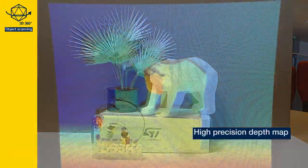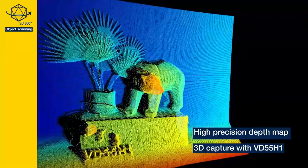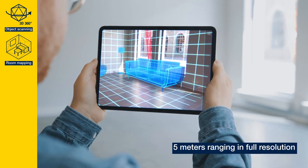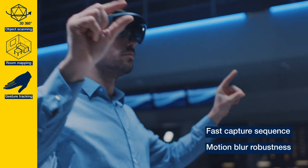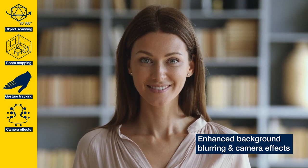Catching the details with 0.5 megapixel and depth precision of 0.1%. Enabling room mapping with 5 meters ranging in full resolution. Making fine gesture tracking possible with fast capture sequence. Producing real-time distance map for better background blur and photography effects.